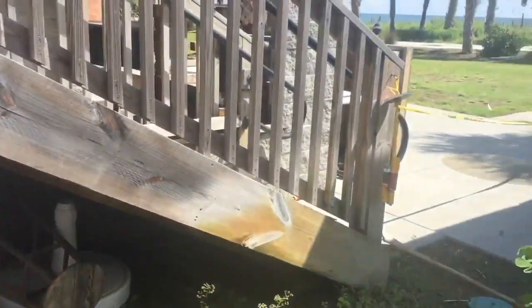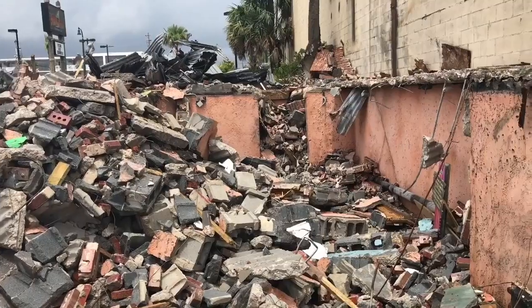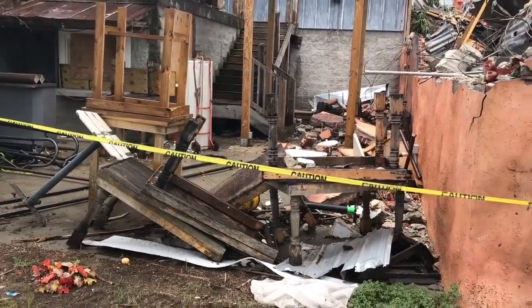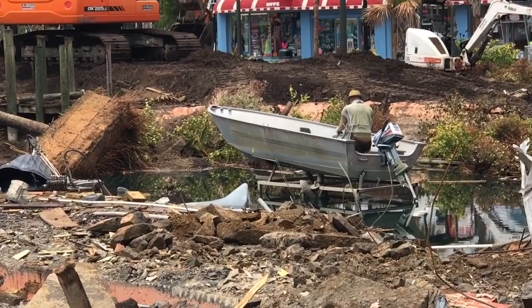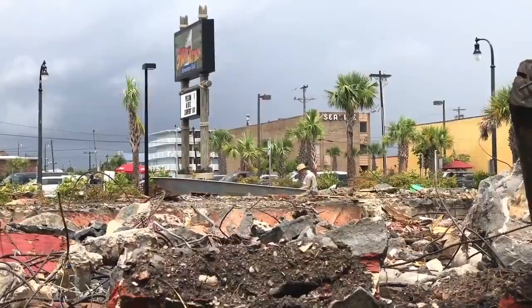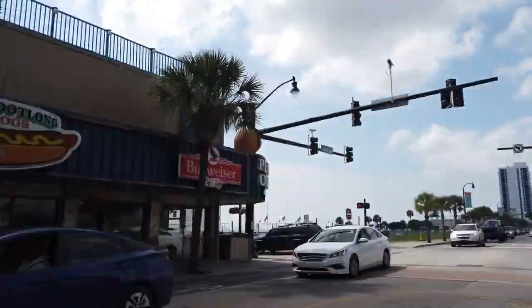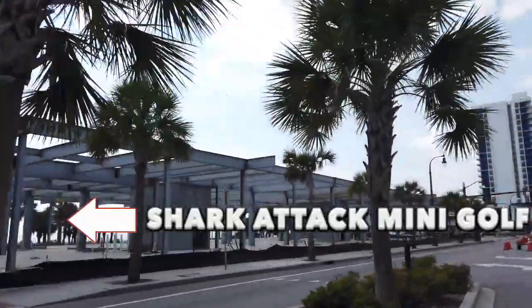Whatever the reason may be, this establishment turned into this. A demolition site. Piles of bricks, rubble. No longer a space for families to venture into and have a good time. So this property was completely rebooted, yet again. As I mentioned, it was the Chesterfield Inn first, then the Shark Attack Mini Golf. Now it's going to be another commercial space. So what's going to fill this space? I don't know. I hope it's something we can all enjoy. But here it is today in all its unfinished glory.